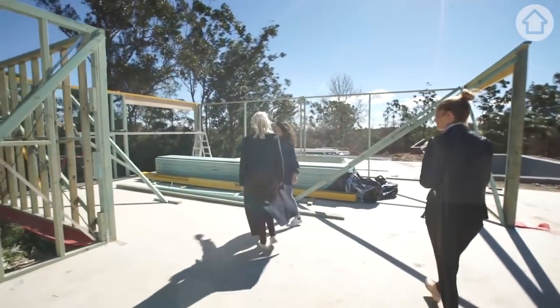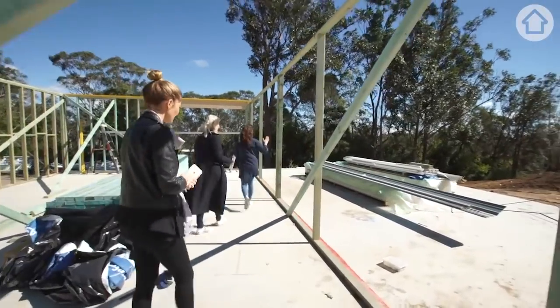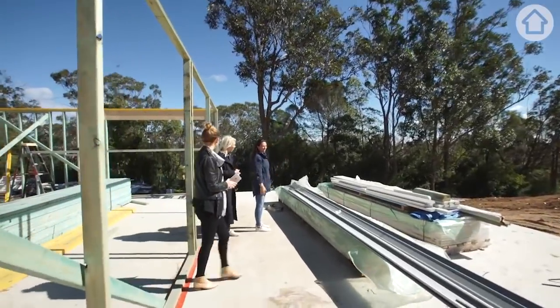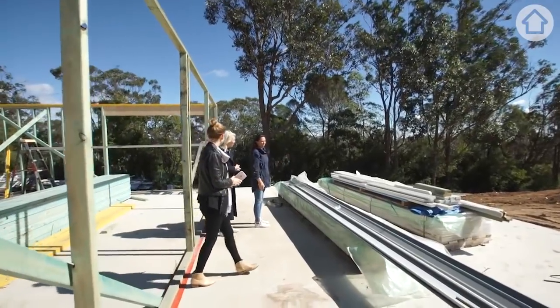This space is our main living. Sorry, bifold from here, bifold all the way through. Yeah. Bifold from here all the way through. Yeah. And then you walk out and this is an undercover entertaining area. The main lounge room of Bonnie's house is connected directly to the main outdoor area. And so when all those doors are open, they're gonna feel like one space, which is the ideal way to design an entertaining area.